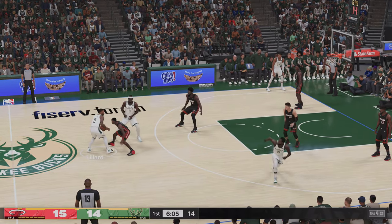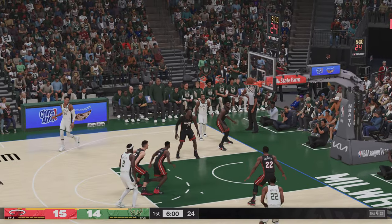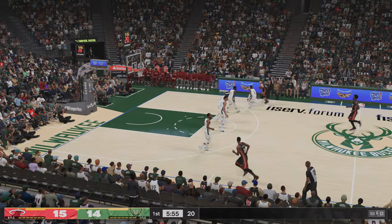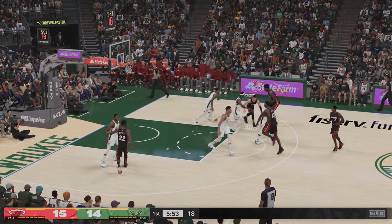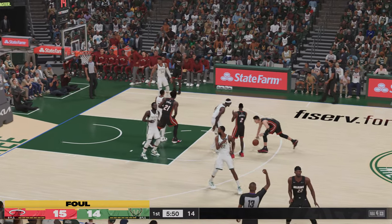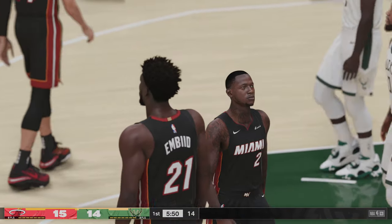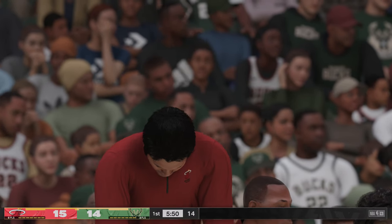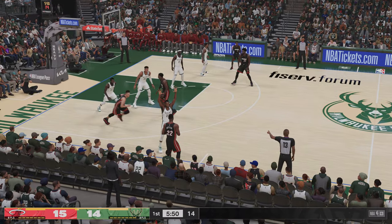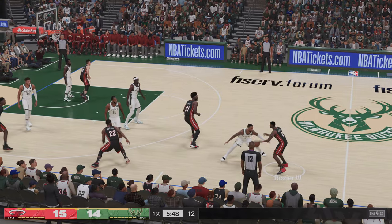Lillard against Rozier. Lets it go from 11. It's hauled in by the Heat. Hero right side. Pass to Rozier. And the call will be against Bobby Portis. That's his first foul. Second team foul. And Miami has possession.